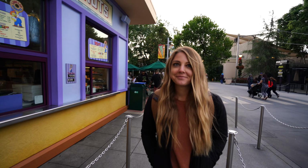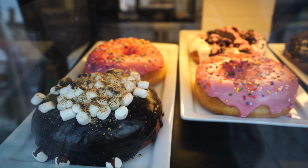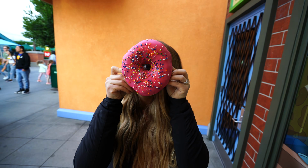Amie, donuts round 2. Ooh, just what I wanted. At least we had vegetables for lunch, right? It's good balance, good balance. Pink one? Other ones. Whoa! That is a giant donut. Cheers. It's actually a pretty good donut. I don't know about $7.50, but I'm not unhappy.